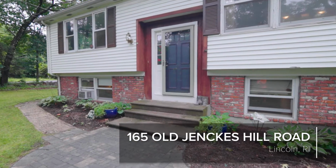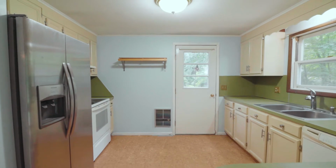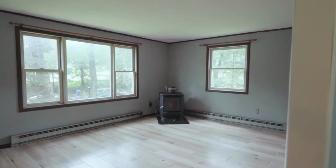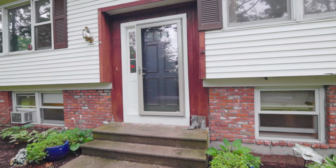This raised ranch was built in 1974 and sits on a quiet side street with over half an acre of land. The first floor offers over 1,000 square feet, 3 bedrooms, and 1 full bathroom. All of the flooring has been updated and most rooms have been freshly painted. The basement is fully finished with a kitchenette, full bathroom, and laundry.